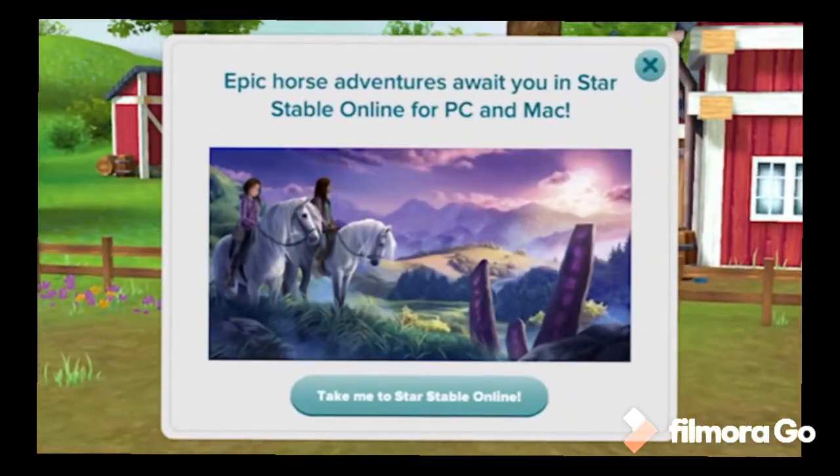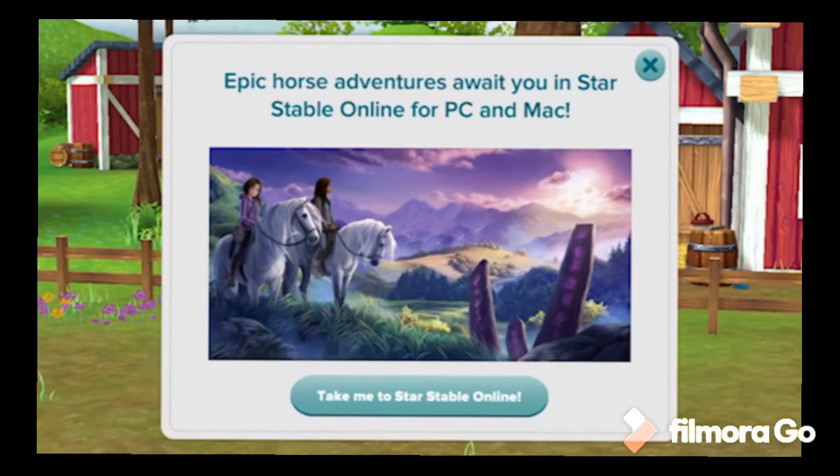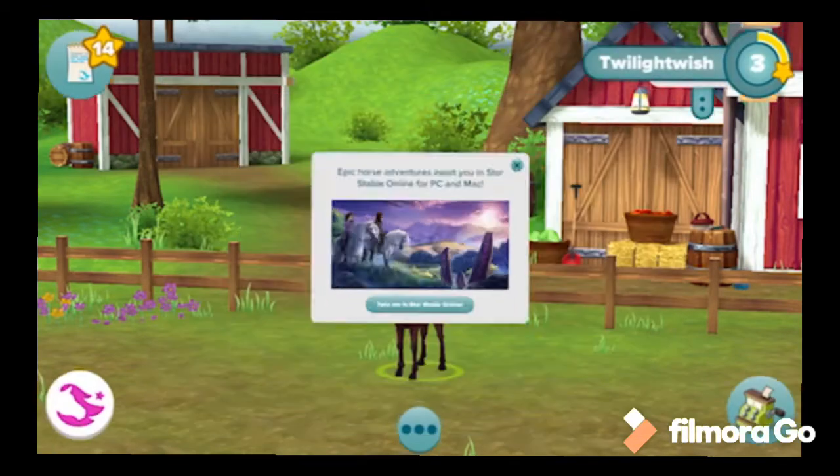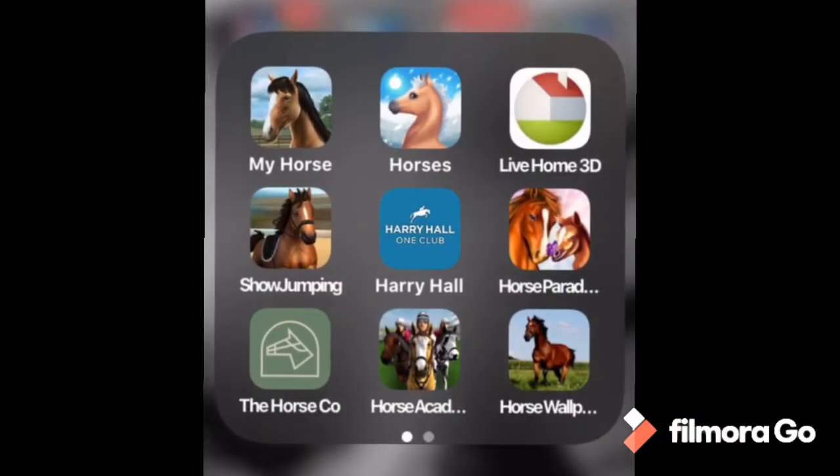And then if you click on the little horse icon in the bottom, it offers to take you to Star Stables Online, which I would, but obviously I cannot because I'm not on a PC or Mac. So yeah, that's pretty much it for Star Stable Horses. I just like it because you can upload your own horses to Star Stables, so that's pretty cool.